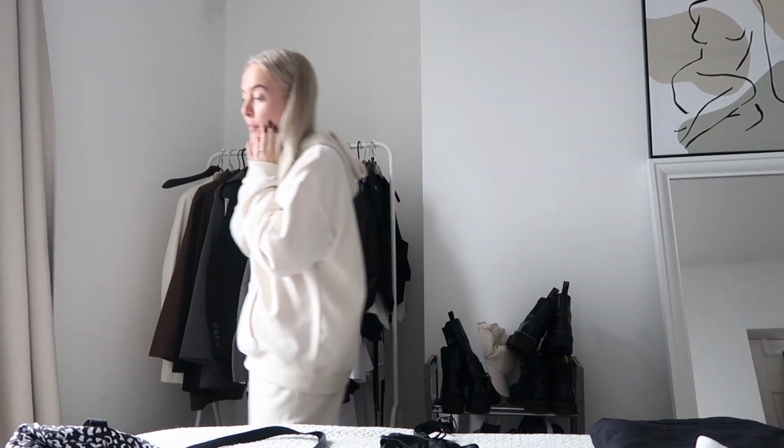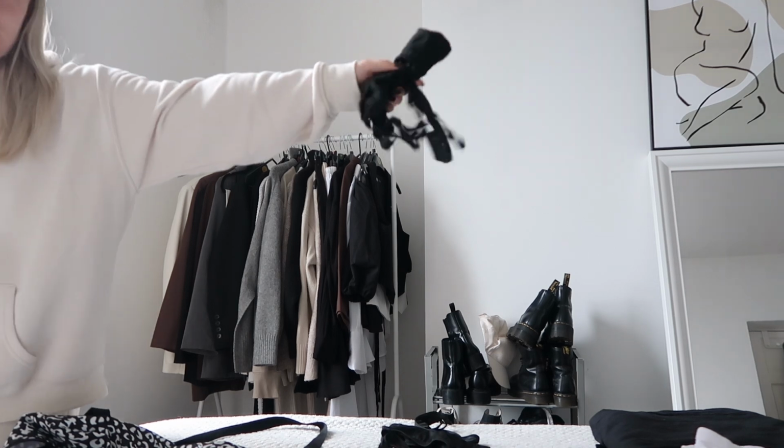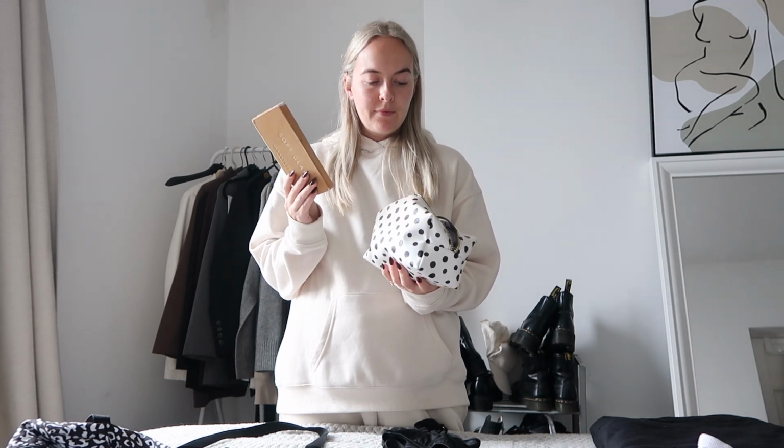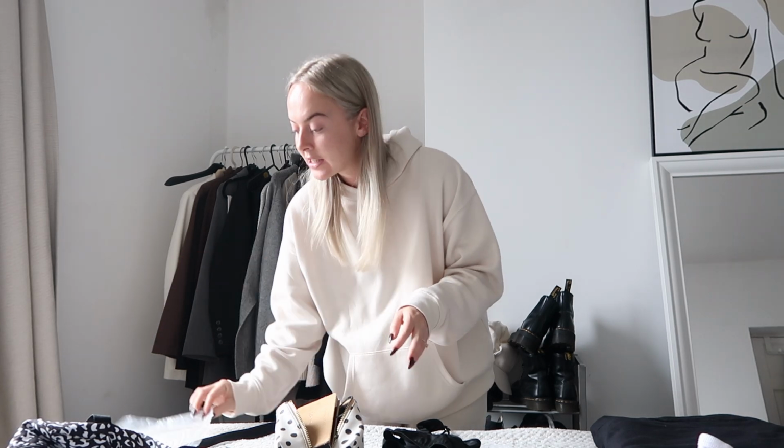Also need 5 pairs of pants, 5 pairs of socks, and a bra. So I've got my pants and socks sorted. I also need to think about what I'm gonna actually wear to travel in, because that gives me a little bit of leeway. And then I've also got my makeup bag, which there's not that much in it, but obviously because we're going carry-on, I'm gonna have to separate the liquidy stuff into my plastic bag, which I have somewhere as well. Got my clear plastic bag to put all of my wet stuff in.